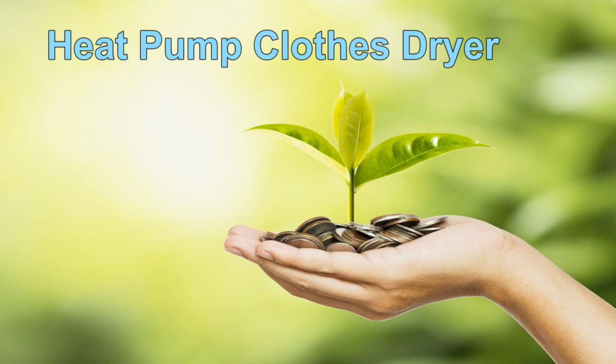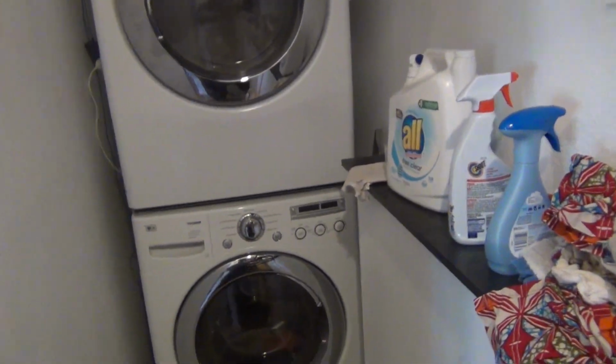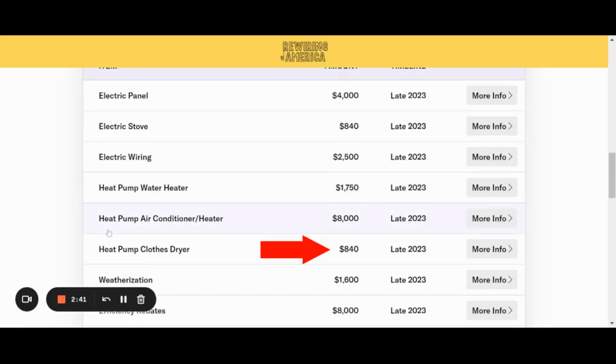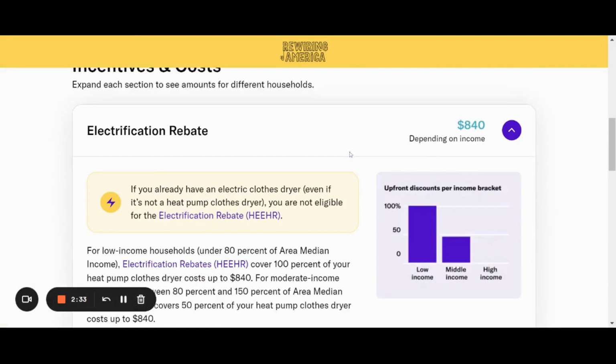We were lucky enough to get this electric washer and dryer with the house, so we didn't need to replace a gas dryer. And there will be a rebate for up to $840 for a heat pump clothes dryer. But this is a good one to look at the more info on, because if you already have an electric dryer, you can't get this one. And what percentage of it you're eligible for depends on your income.